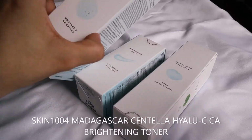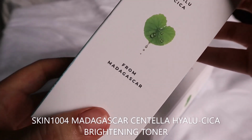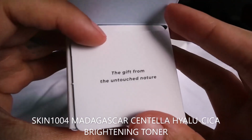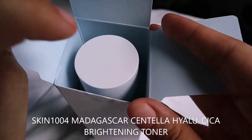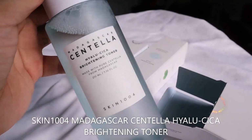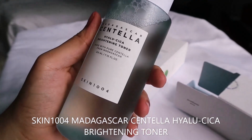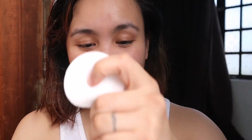First product is the Madagascar Centella Hyalu-Cica Brightening Toner. So, meron siyang niacinamide and adenosine for whitening and anti-wrinkling. Oh my god. Meron daw siyang exfoliating AHA and LHA, nagtatanggal ng dead skin cells. So, it has no fragrance and zero artificial material and made with pure centella from Madagascar. Alright guys, so ito na siya. Meron siyang seal.